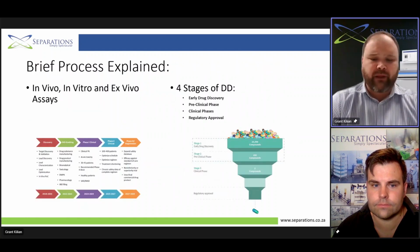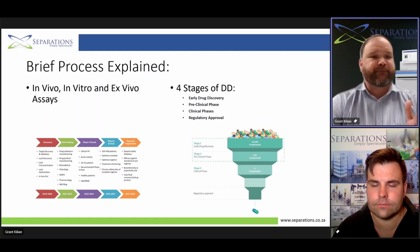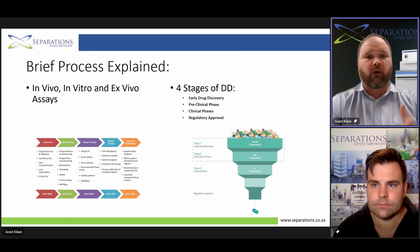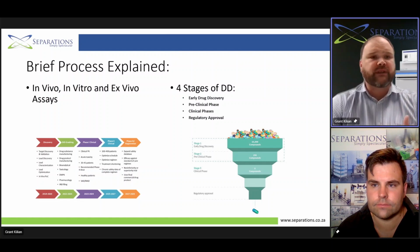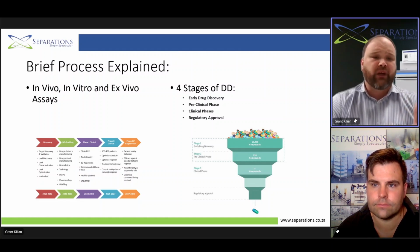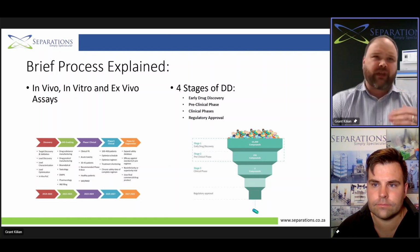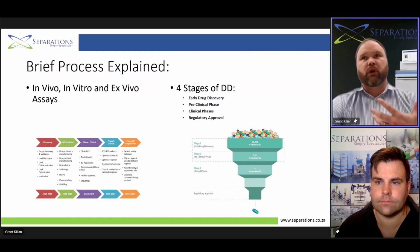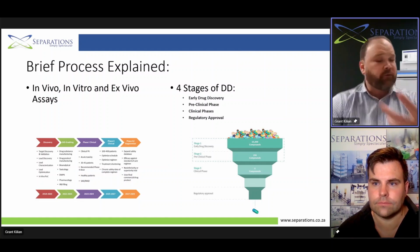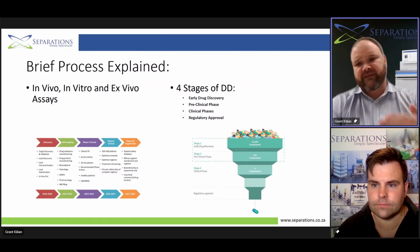So just to briefly explain the process, and I think we can always delve deeper into this in future discussions. The process itself is people would be looking at various assays, so find a drug of interest and then do in vivo, in vitro, or ex vivo type assays to really look at how to model that drug and how it behaves. And they want to pretty much take it through various stages, because ultimately what you want to produce is, as a government or as an entity, a medication that can help the general population with this. So there's various stages.